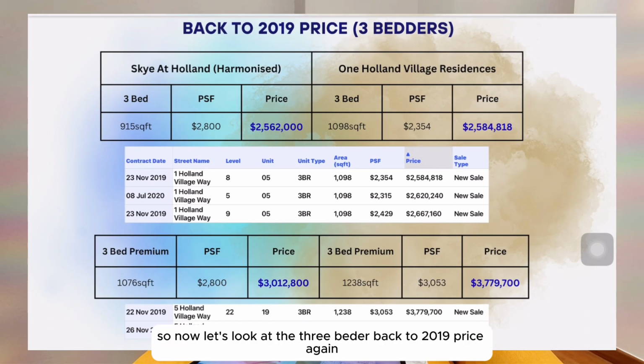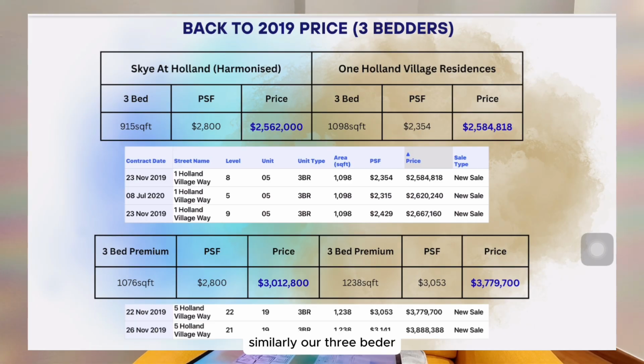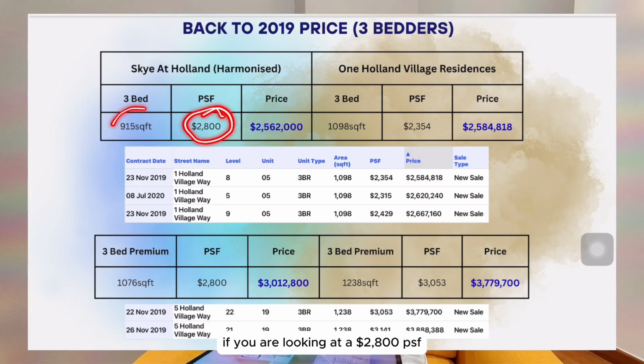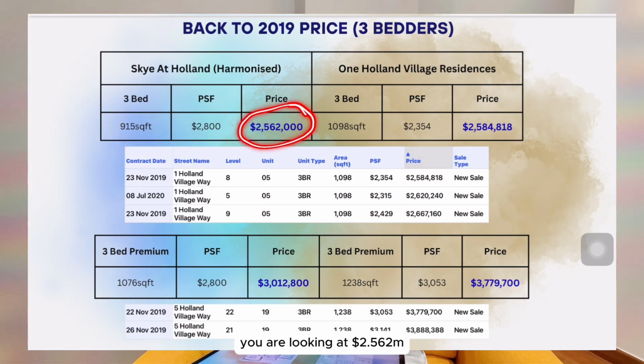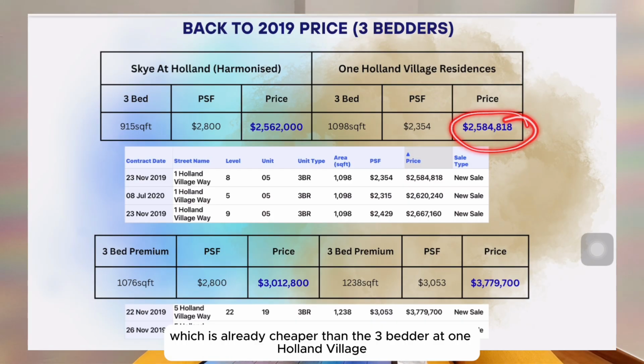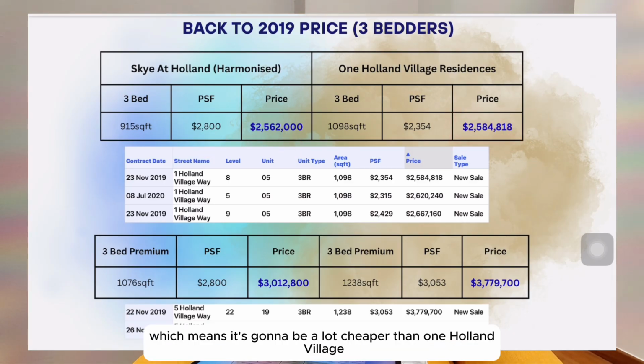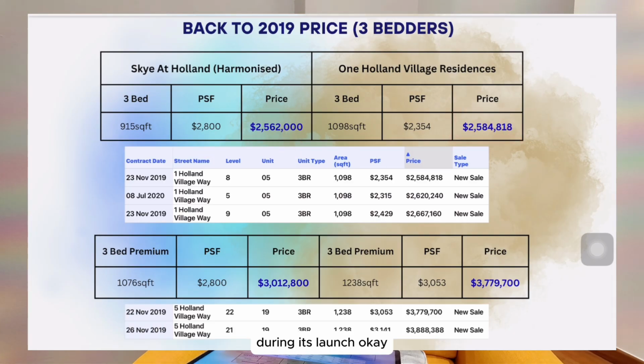So now let's look at the 3-bedder back to 2019 price. Again, similarly, our 3-bedder, which is the most compact at Skye at Holland, is 915 square feet. If we are looking at a 2,800 PSF, which we are quoting slightly higher, you are looking at 2.562 million, which is already cheaper than the 3-bedder at One Holland Village at 1098 square feet at 2,354 PSF. Imagine if this is lower, which means it's going to be a lot cheaper than One Holland Village during its launch.